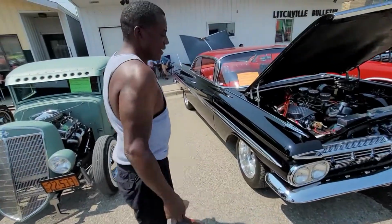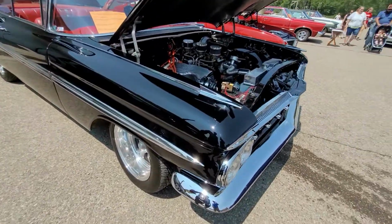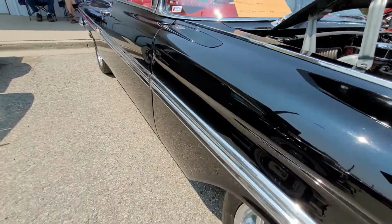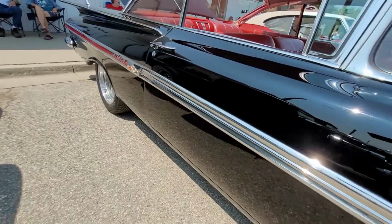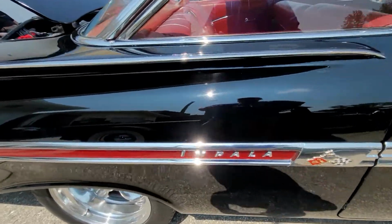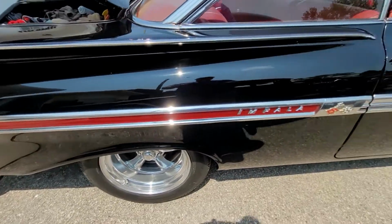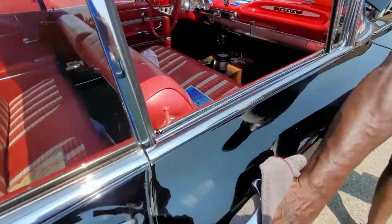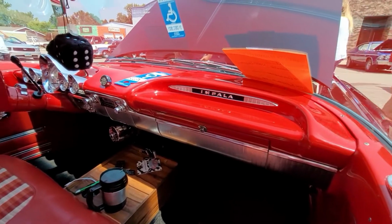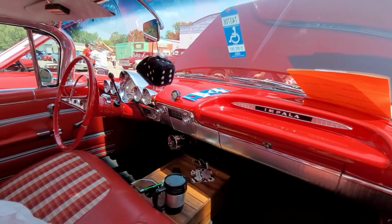So we were just talking about your paint job. How old is this paint job? 30 years old. Look down the side of this. There is not a blemish. That is perfect paint right there, friends. Look at that. It doesn't get any better than that. And the dash, look at that beautiful red. That is just absolutely amazing.